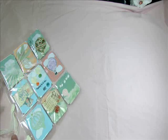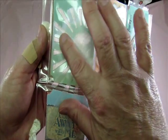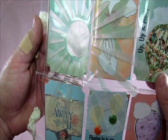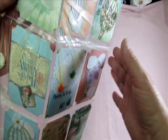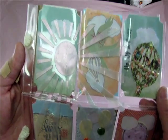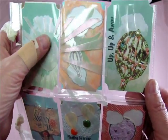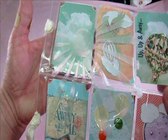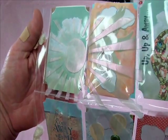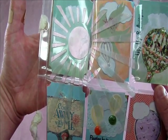Oh my gosh, hot air balloons. And look at this. Oh my gosh, that is amazing. Oh, it's a big sun ray, shining down on all the balloons. What a genius idea. Denise, this is amazing. I don't know what you used to create the sun and rays, but that is totally awesome. And it's kind of pearlized. I don't know if the camera's picking that up or not. Oh, sweetie, that is awesome.